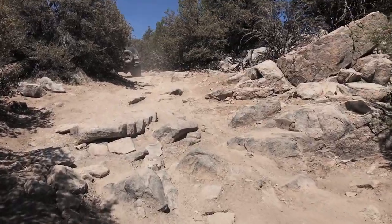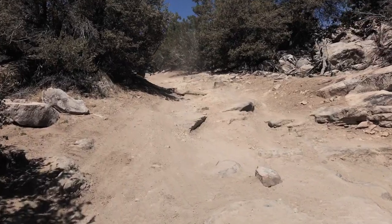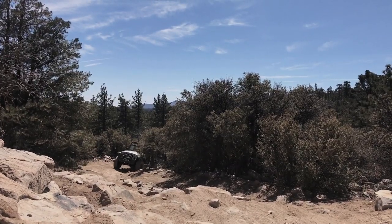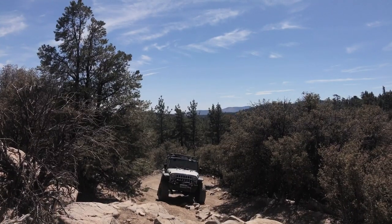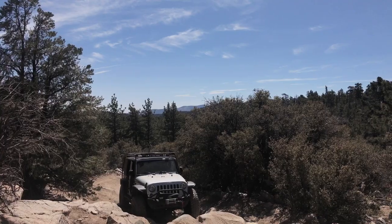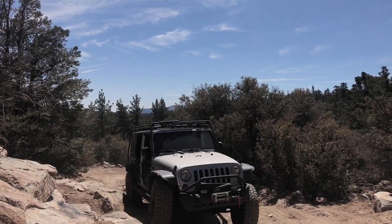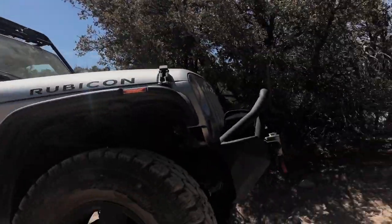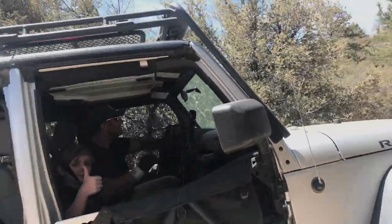So the first half of the trail was a selection of fire roads and access roads with some boulders and climbs very similar to the one you're seeing on here. Not all that challenging, but beautiful, fun, and a good warm-up for what we had coming up later, which was going to test our trucks.